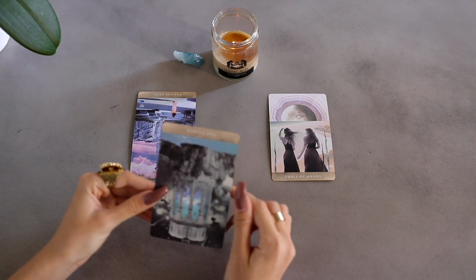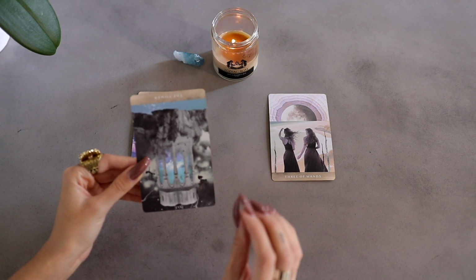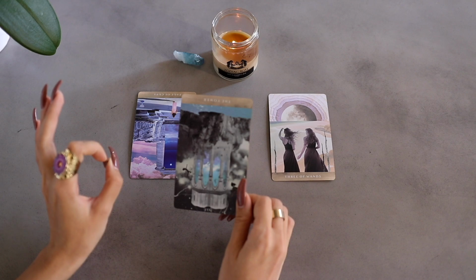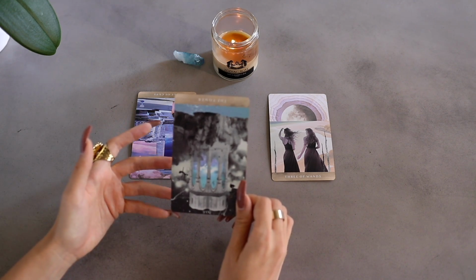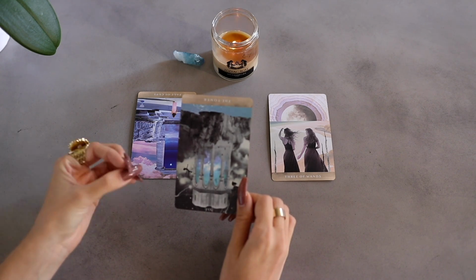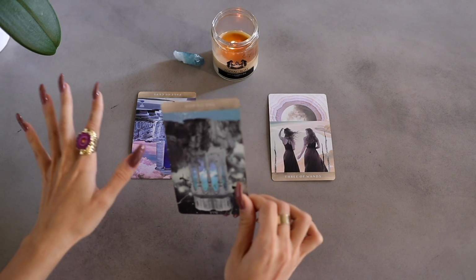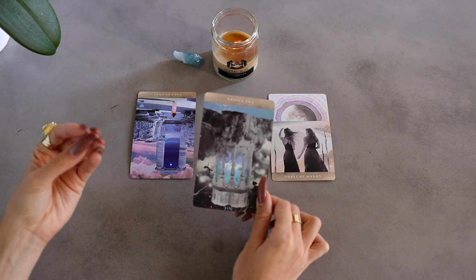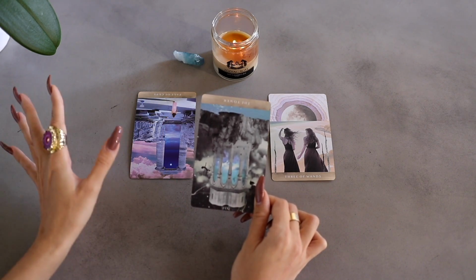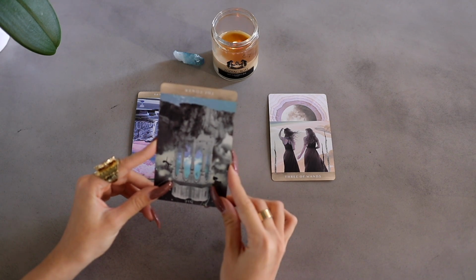The fact that the Tower is reversed, though, means that you're rebuilding it right now. You're rebuilding, but on a stronger foundation, because you've learned from the past. The reason why your dreams didn't work out in the past is because you didn't plan it and do it in a solid way. You were supposed to still learn some things, some kinks, some methods, and some character building in order to make you the person that you are today, in order to build this dream on a solid foundation so that it lasts, if that makes sense. So that's what the Tower reversed indicates.